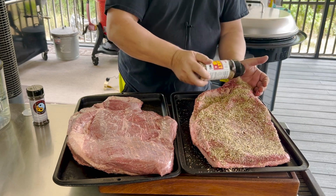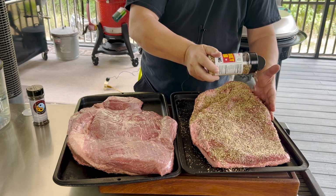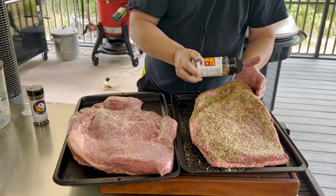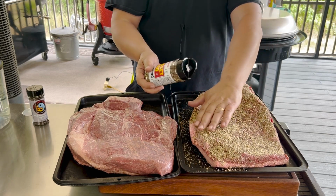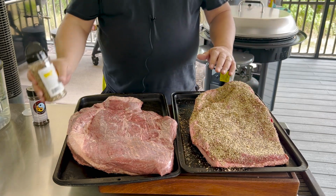I'm not going to bore you for the whole thing, but I'm going to use a lot of it because we're going to be cooking this hot and fast. I'm not brining or pre-brining these. I'm not letting them sit. I'm going to put this probably in the pit not long after I get these seasoned up. Okay, so that's one side of that.